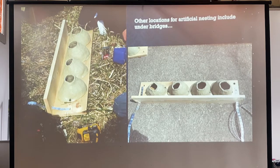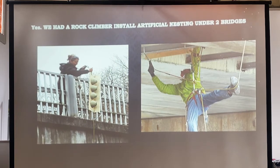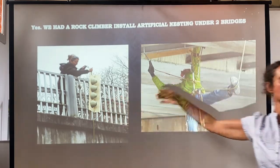So then we also have, in Berkshire County, we know of two colonies that are under bridges. So we thought, we've got to get under there. And so we found a rock climber, and, next slide. And here he is. And what we did is, cliff swallows generally seem to want a roof over their head. So I made a little roof, and actually that was enough. It's sort of like an eave.